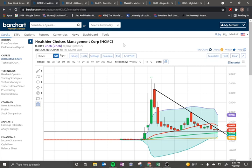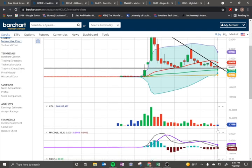HCMC, which is one I've tweeted about and shared videos on, is making an interesting pattern here, where you've got a nice triangle. We have our support that we've hit here twice. We have a trend line coming down. This has been a pretty significant bearish swing. We have hit support there and are kind of consolidating.